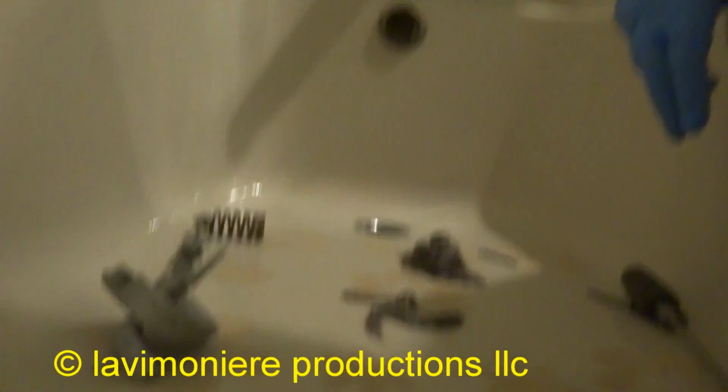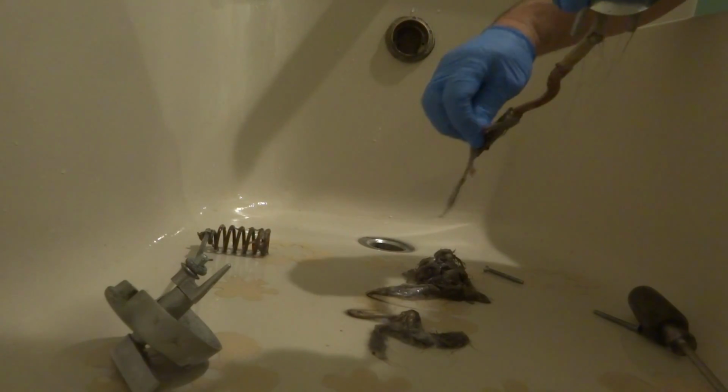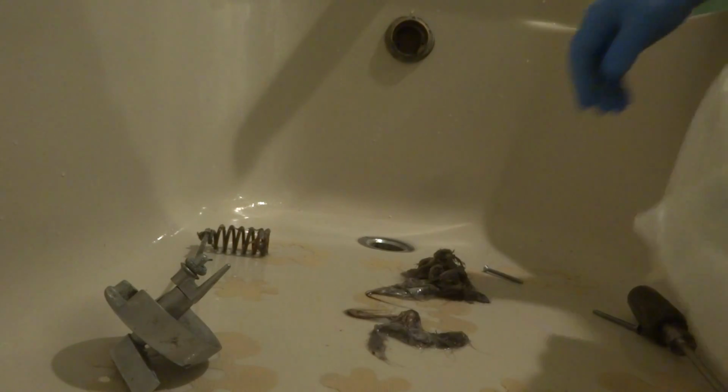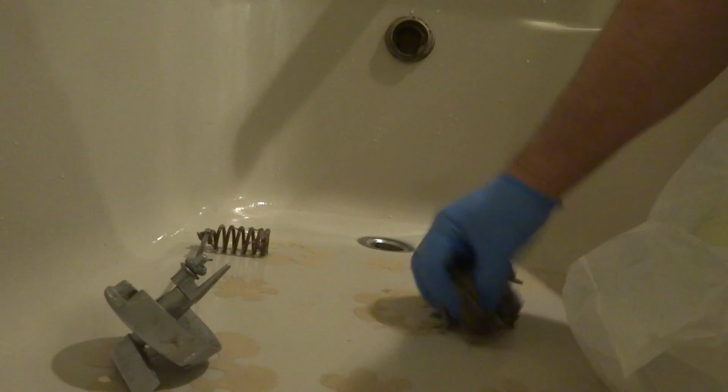That's pretty bad. So I just pull that straight up and clean it off. You gotta take them 2 screws out. There's 2 screws there. Oh, I see. That's pretty bad. Jeez.